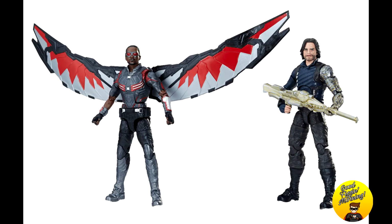So what do you guys think about this news? Are you excited for this Build-A-Figure? Are you excited for the characters in the 2-packs? Now I haven't heard too much about the 2-pack with Falcon and Bucky. I'm excited to have another Bucky figure. I'm not so excited to have another Falcon figure, just because Falcon hasn't changed too much over the MCU, and I'm not sure how they're going to do his suit and stuff like that.